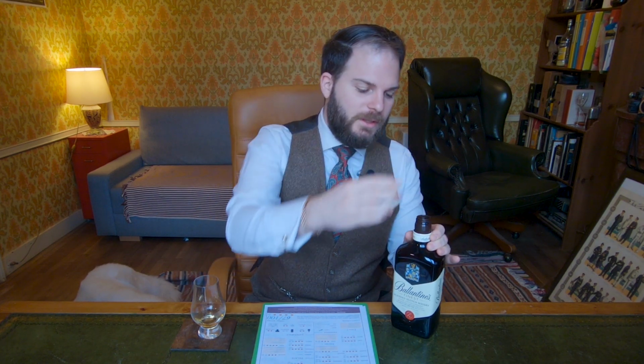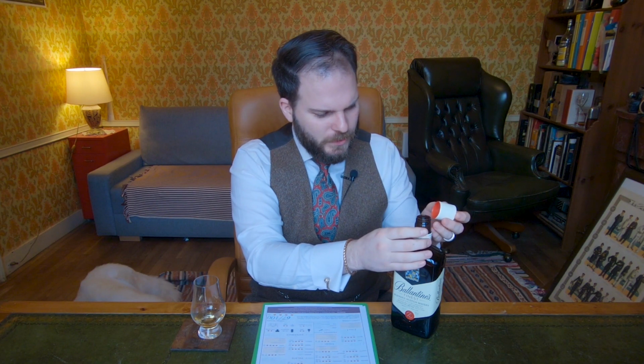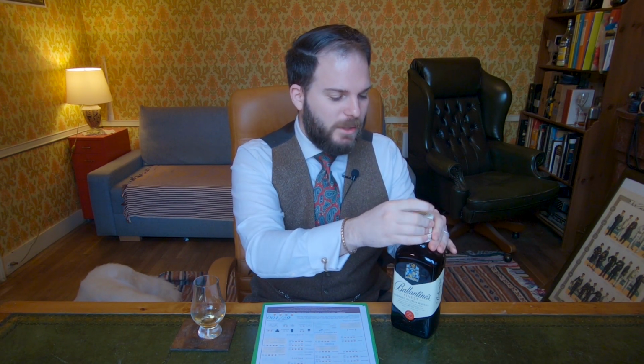As for the packaging, there is none, but in terms of cork quality, we don't have a cork. We have quite an interesting cap that uses plastic. I'm not sure exactly what the function of this is. Perhaps it improves the seal compared to regular plastic, but it does feel pretty solid compared to your regular cork, to your regular screw top.